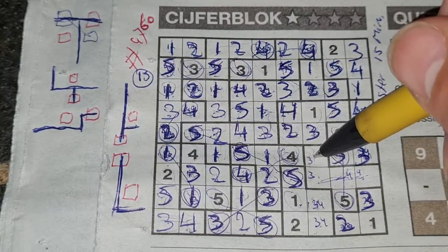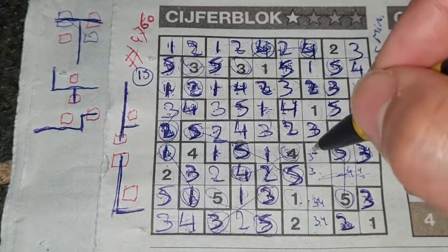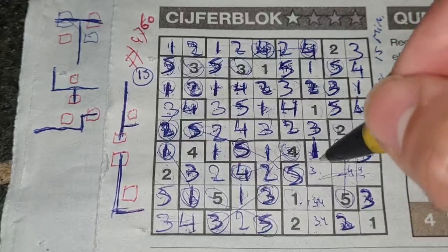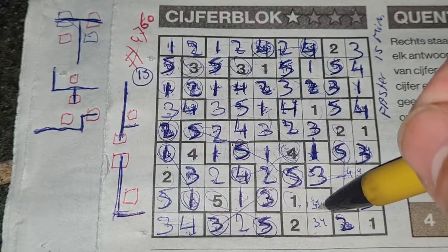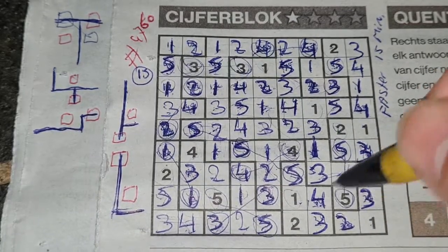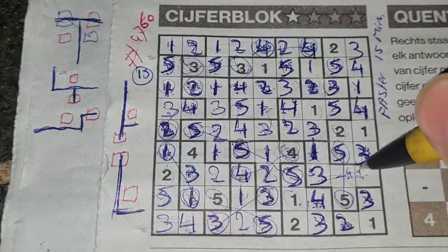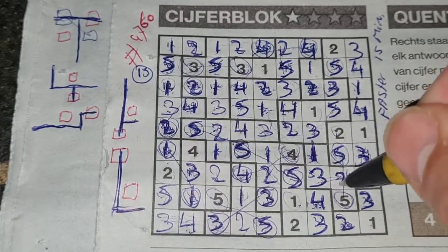I think this box should be a 1, because it can be 2, can be 3, can be 4, can be 5. Yes, definitely a 1. And I've eliminated the 3, so the 3 goes in there. Now we have a 3 there, so this box can't be 3 anymore. That box should be a 3, and this box should be a 4. Now we have a 4 there, so this box can't be 4 anymore. That box should be a 4. And 1 box left in this area for number 2.